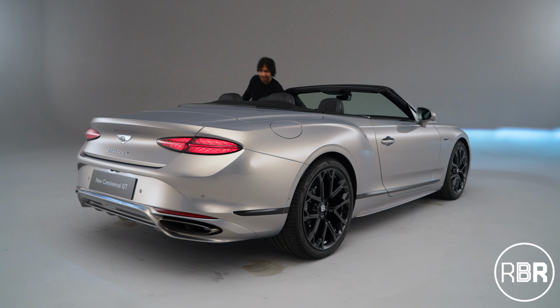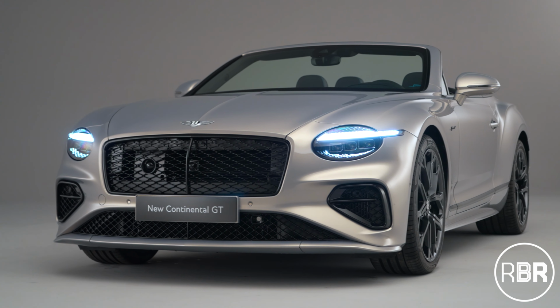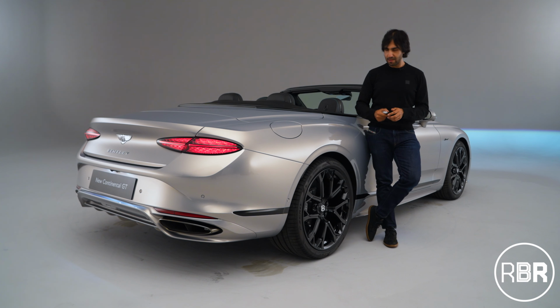So guys, still sounding really good. That's your new Bentley Continental GT launching in speed. There will be normal ones or other variants probably later on as well. I for one think, in terms of design, a really good upgrade.